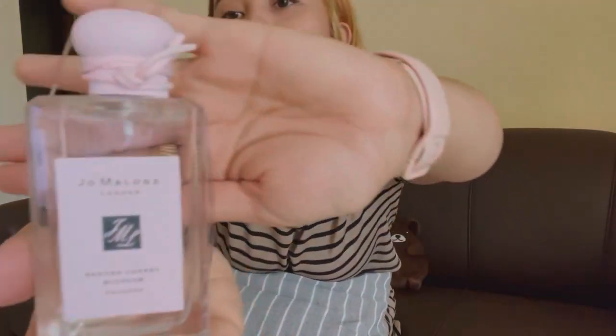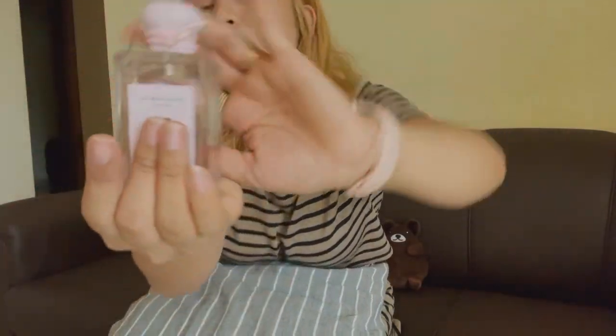Ta-da! So it's Sakura Cherry Blossom. So here it is. Okay, can you see that? Let's try this. Actually, this is my first time to have a Jo Malone perfume. I've never tried this before, so I don't know. But as the Sakura is floral, and I like floral scents. So okay, let's try.